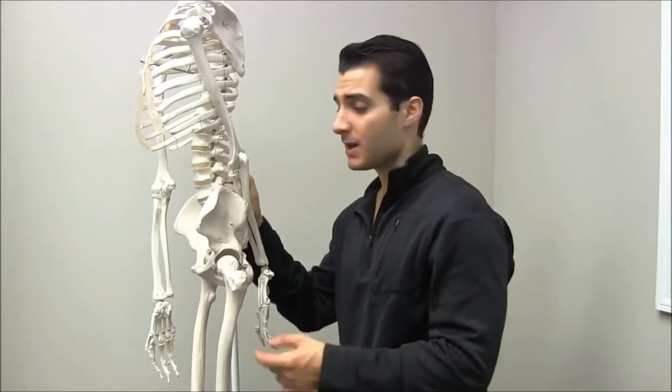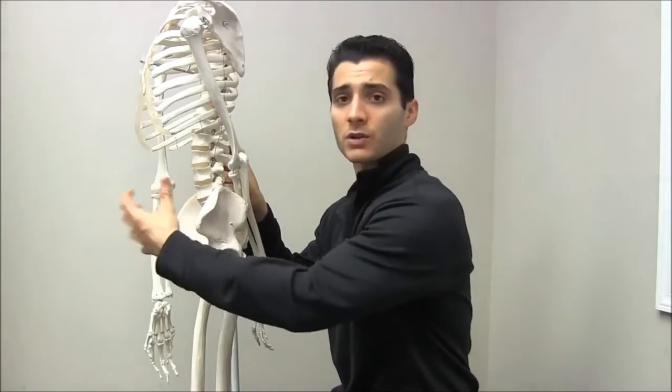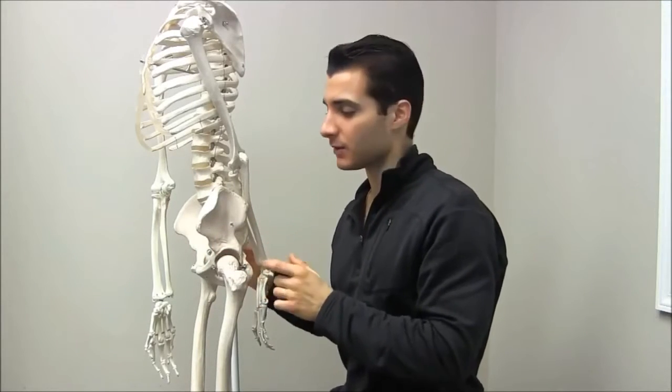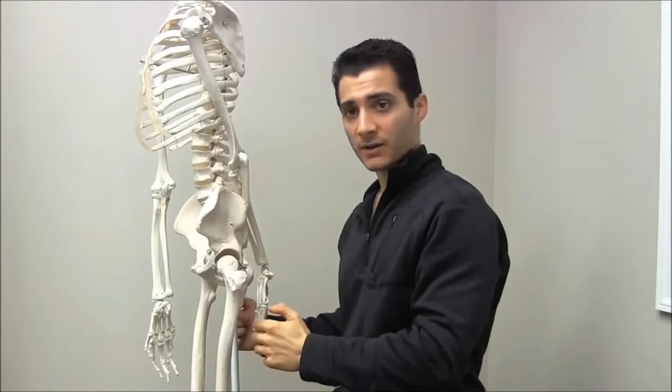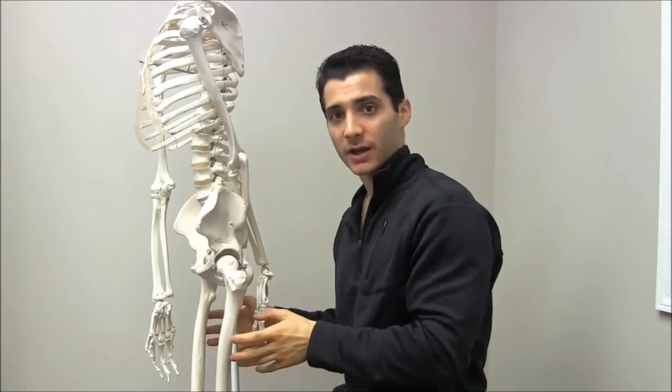The muscles that are responsible for a posterior pelvic tilt are the opposite muscles of the hip flexors and the paraspinals. The opposite muscles of the hip flexors are your hip extensors, which are your glutes. The opposite muscles of your paraspinals are your lower abs. So in order to perform a posterior pelvic tilt, you need your glutes to fire and your lower abs to fire. So your glutes attach to your pelvis and down on your leg.